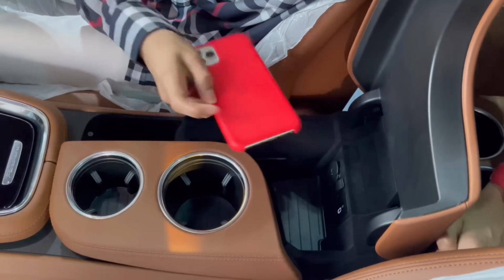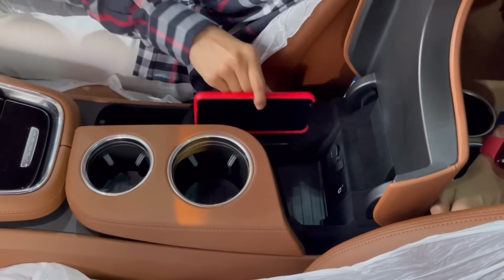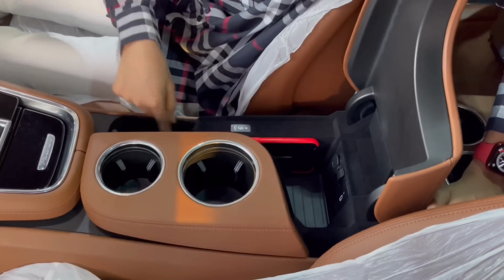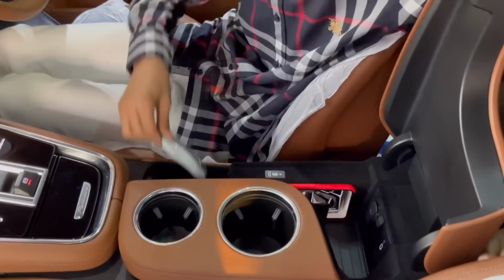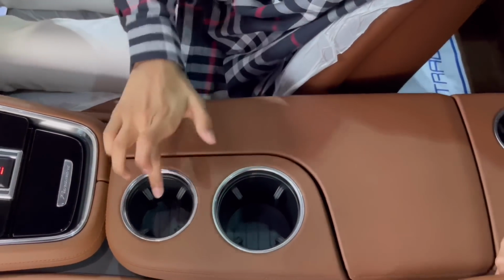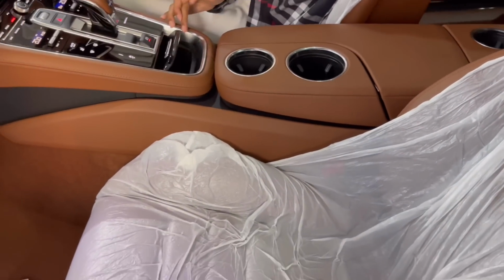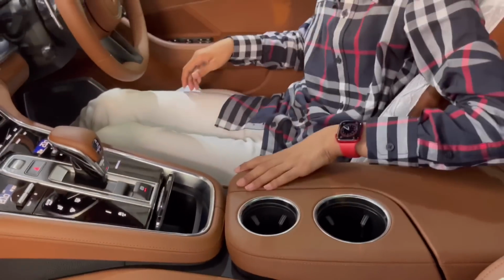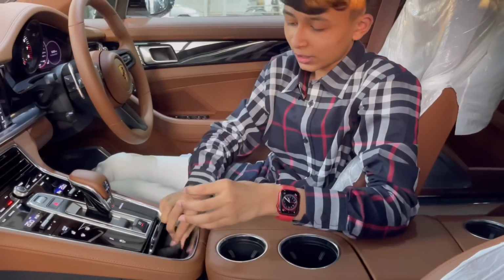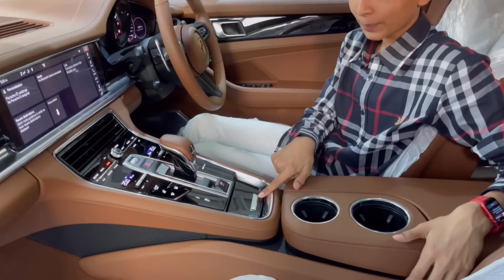It says put your screen on this side. So there, oh sorry, this side. So there it starts charging, and you have a little socket here, a little storage to put your key right there. Now closing this, you have 2 individual cup holders, a small one and a large one. And then you have another storage here for your key or your mask because it's COVID time. Close it, you know that you're in a Panamera.